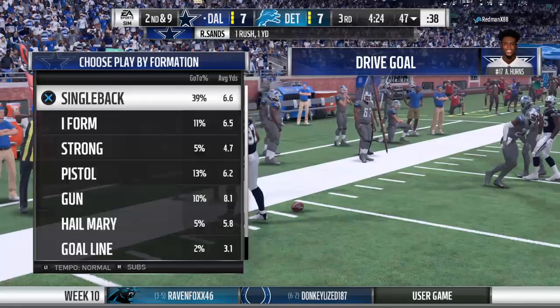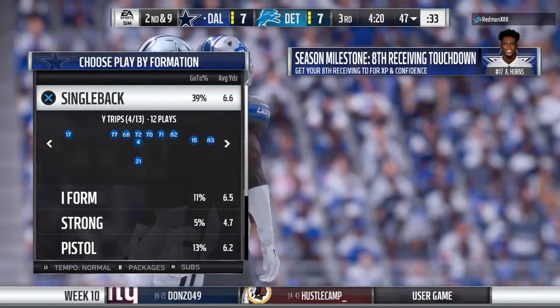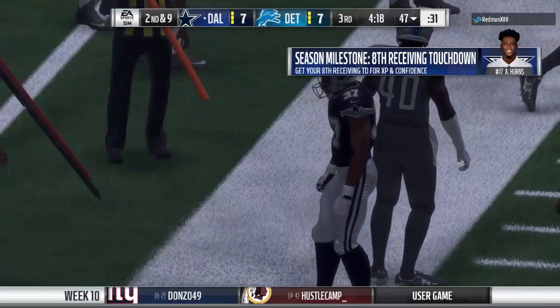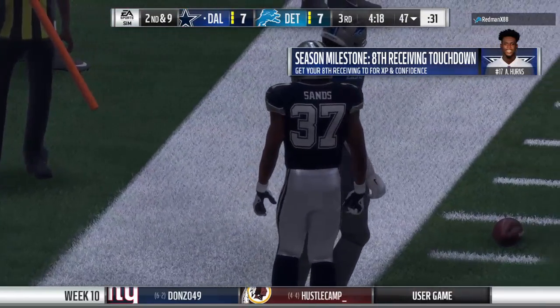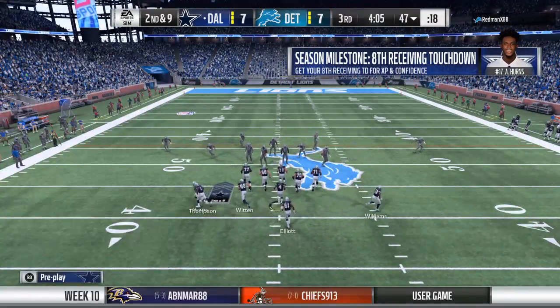To the 47. Nice job by the defensive front there to hold him to a short gain on first down. Well played, I must say. Yeah, only getting 1 yard. There was no room to run. 9 yards still remaining here to pick up the first on second down.